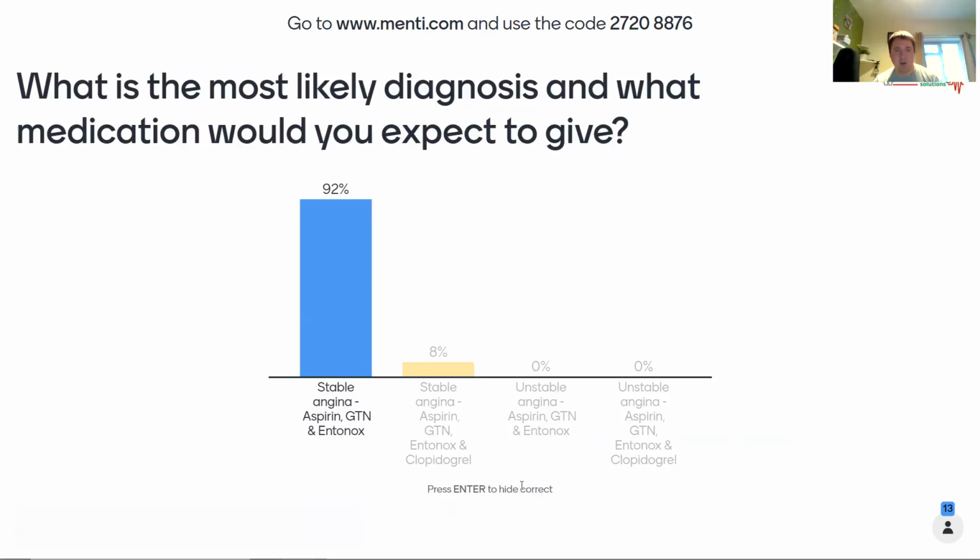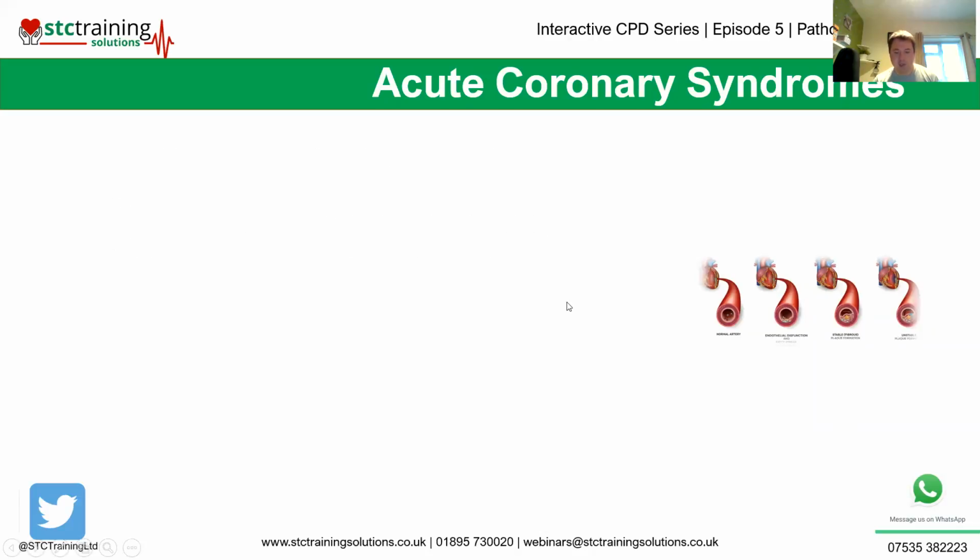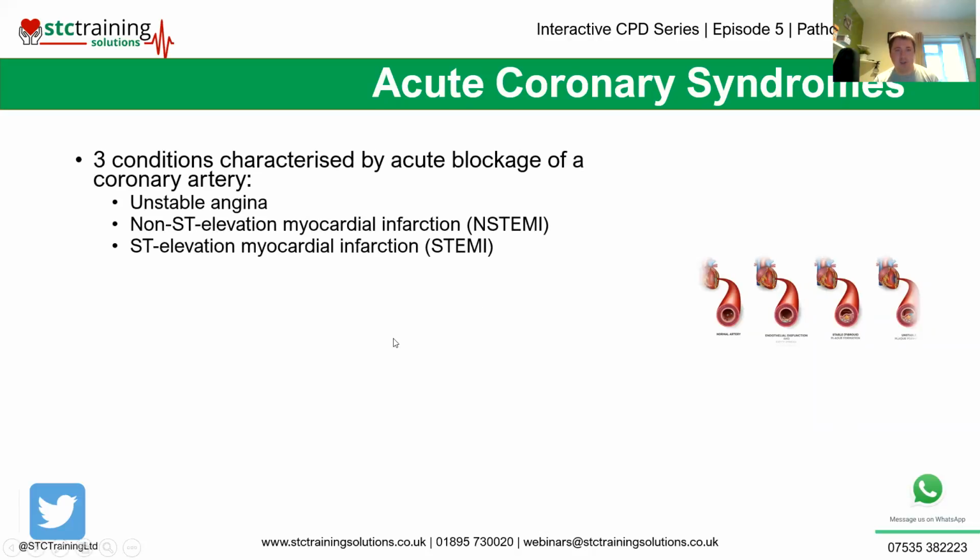So very good to most of you there. That's fab. Let's go back. So the acute coronary syndromes then. They are three conditions. I mentioned that already. They're characterized by the acute blockage of a coronary artery. So in that first picture that we saw, that we've got a small version of here, vessel number 3 here was your stable angina, or heart disease going to stable angina. This fourth vessel on the right here is the acute blockage, where there's a small blood clot forming there, isn't there?